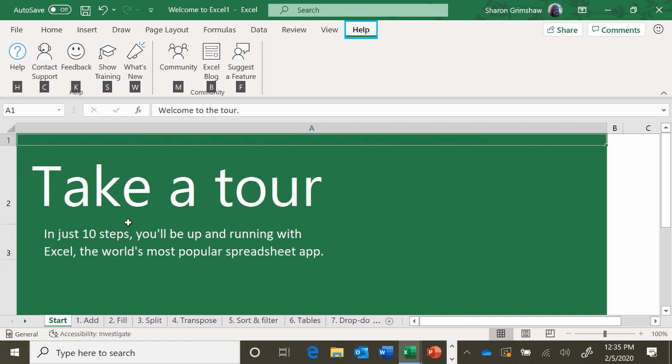Through the Help tab, you can send us feedback or get involved in the Excel community. Help, button, contact support, feedback, show training, what's new, community, button, connect with the Excel blog, suggest a feature. This is also the place where if you have any feedback that you want to give us for Excel or you want to suggest a feature, you can come here and give that feedback to us on the product team directly.